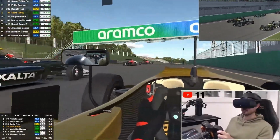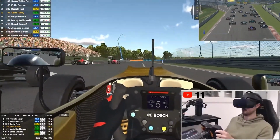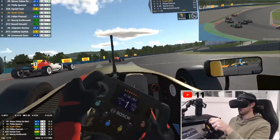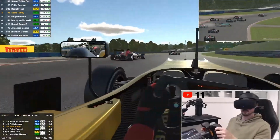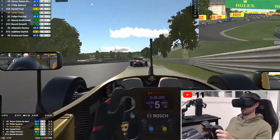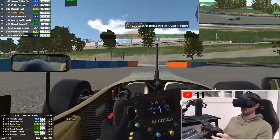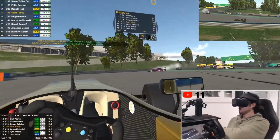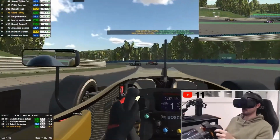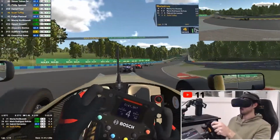I don't appreciate the squeeze. Left side. Still there. Hold your line. Hold your line. Clear left. Knew that was going to happen. Car right, clear right. At least we're still okay.